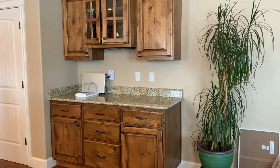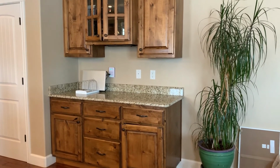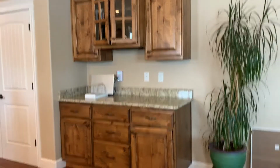Clutter gone. Everything feels so much better, works better, it's faster, it's just easier to deal with. And so I think we're done.